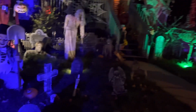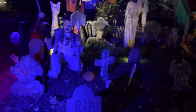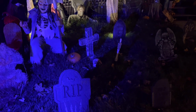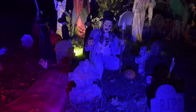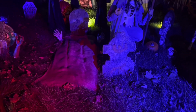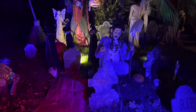We still have our tombstones out. I added a couple more. I just moved them around, switched them up. I have this little zombie face down there. You can kind of see it. This tombstone here blocks it a little bit. Oh, I added a fresh dug grave, but you can barely see the hands now because of that tombstone. But I thought that would look pretty cool with that grave digger there.